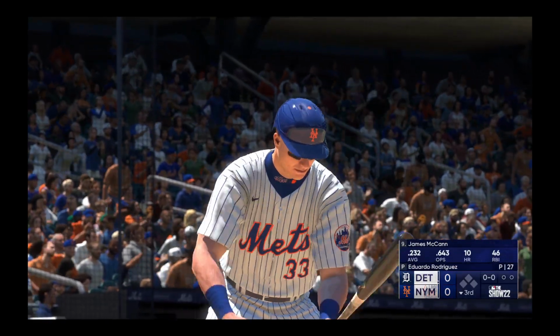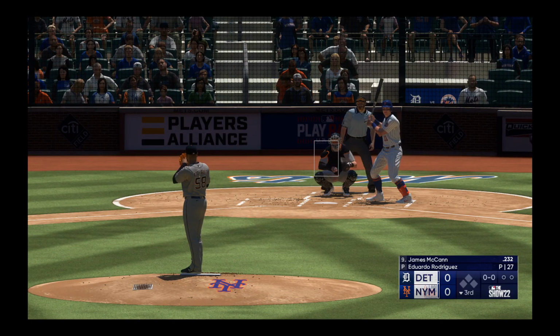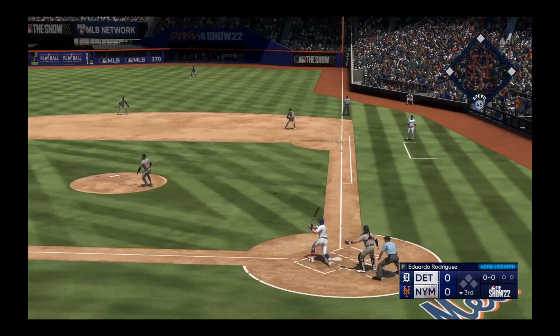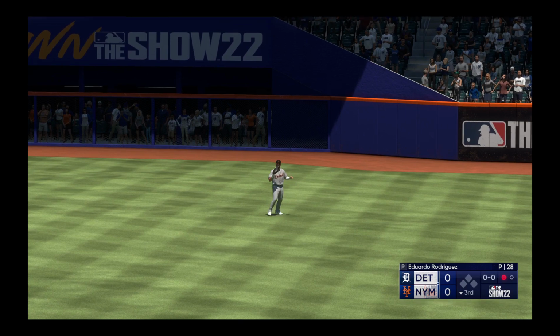And welcome back as we go to the last of the third. And now the veteran catcher, James McCann. The windup, the pitch. Hit in the air, right field. Grossman should have this one. And there's one down.